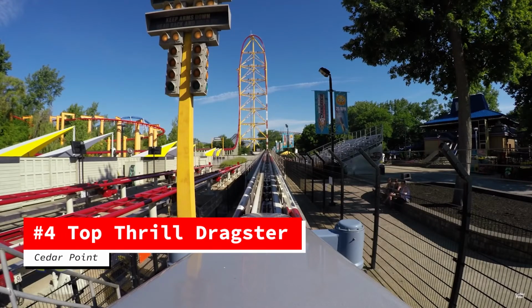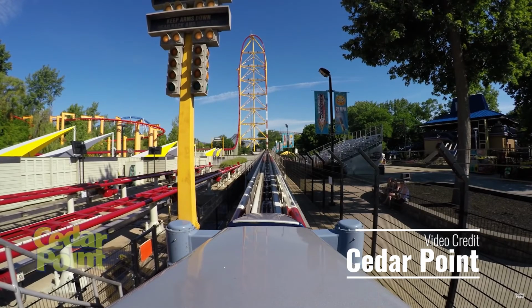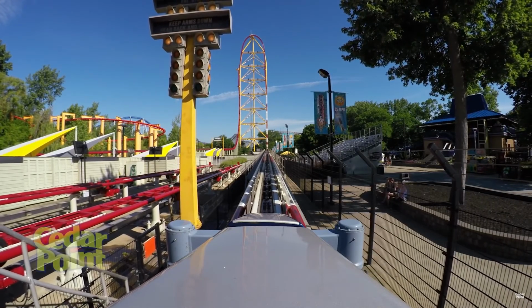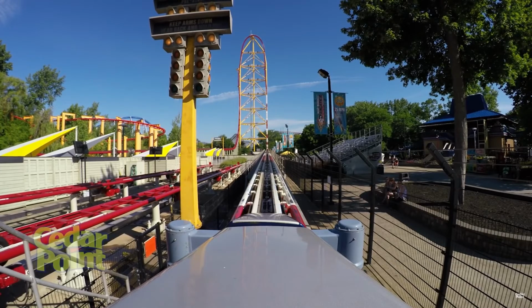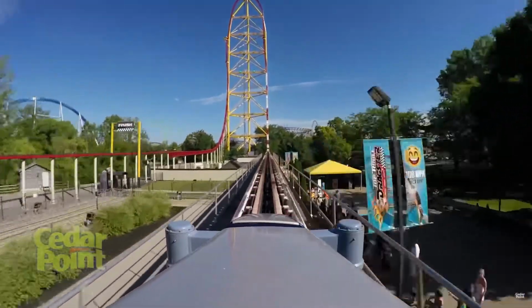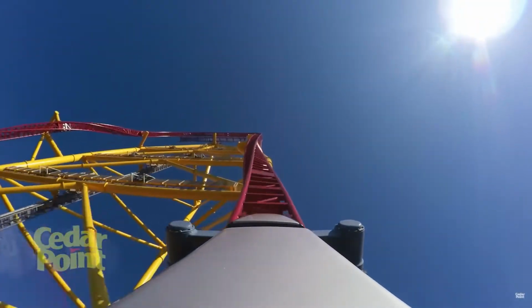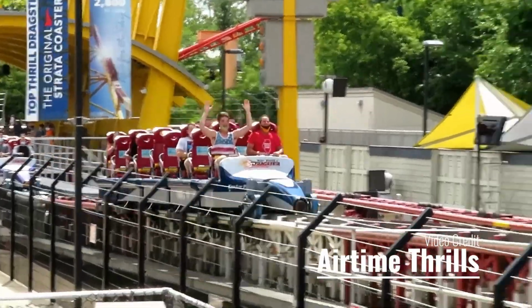Coming in at number 4 is the original Strata coaster, Top Thrill Dragster over at Cedar Point. What makes this launch memorable is the top speed you get on this ride. Put that with the openness of the restraints and the spectacle of the launch track and people watching you, means this is a launch everybody should do at least one time.